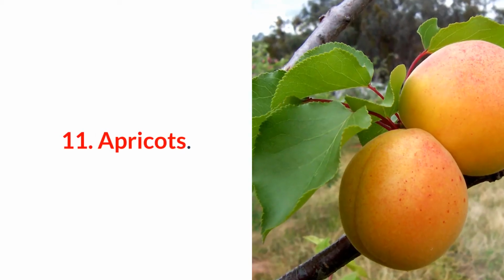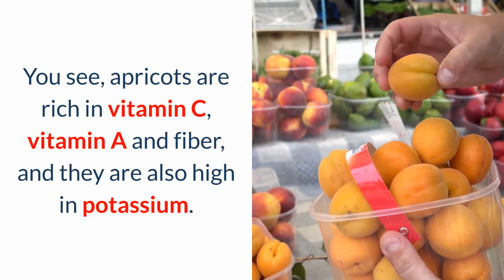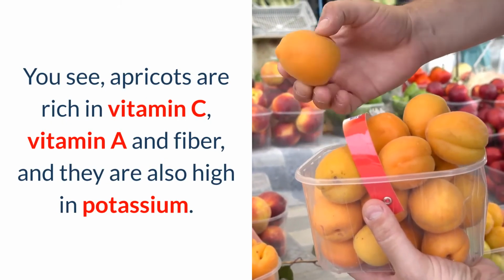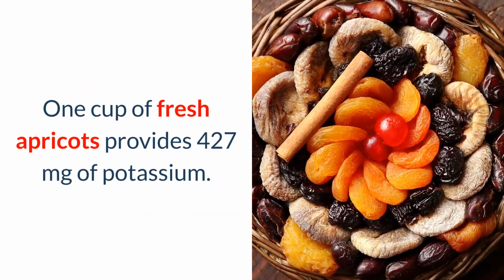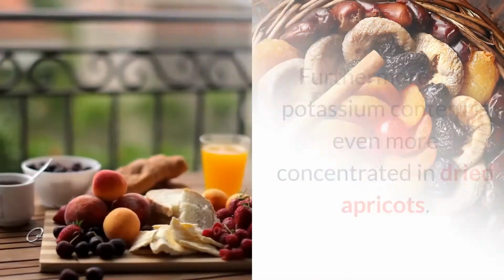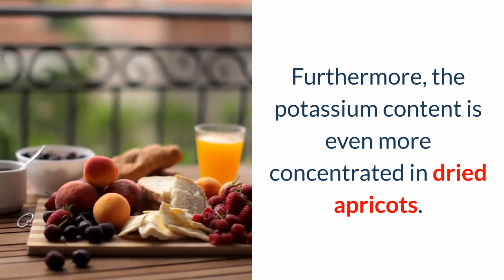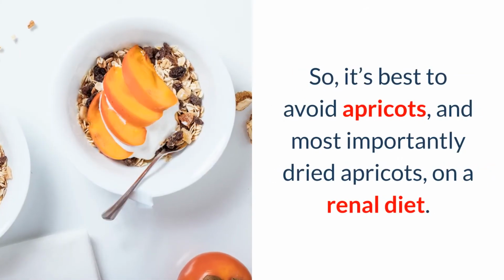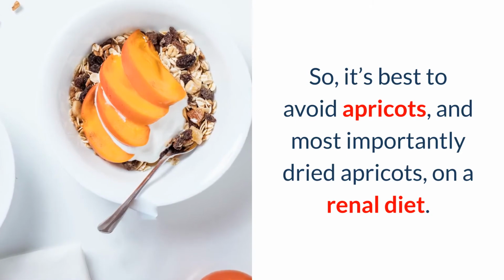11. Apricots. You see, apricots are rich in vitamin C, vitamin A and fiber, and they are also high in potassium. 1 cup of fresh apricots provides 427 milligrams of potassium. Furthermore, the potassium content is even more concentrated in dried apricots. So, it's best to avoid apricots, and most importantly dried apricots, on a renal diet.